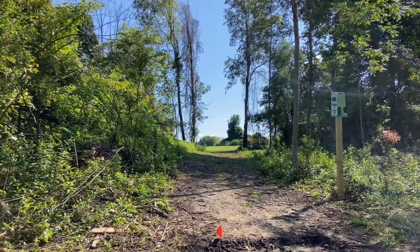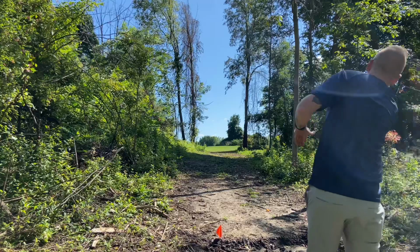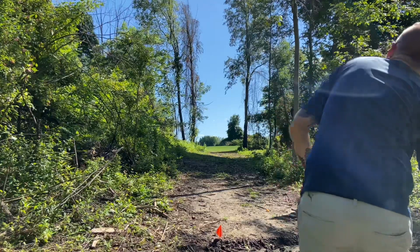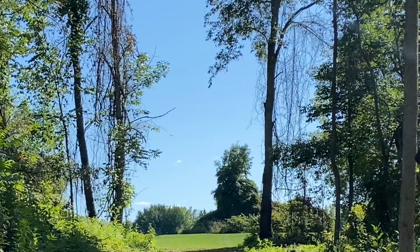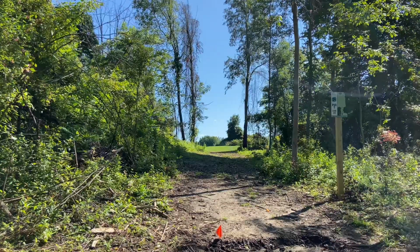Okay, I am gonna go with my forehand. I got a Photon. Just gonna shoot the gap and let the disc do the rest of the work. All right, it's gonna be short. I felt a headwind on the walk up, but I didn't adjust much. So we'll see what we got.